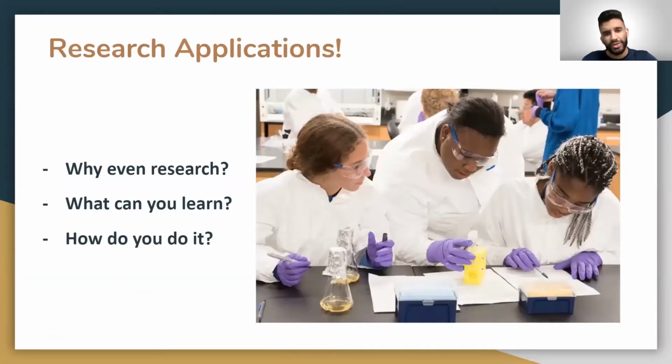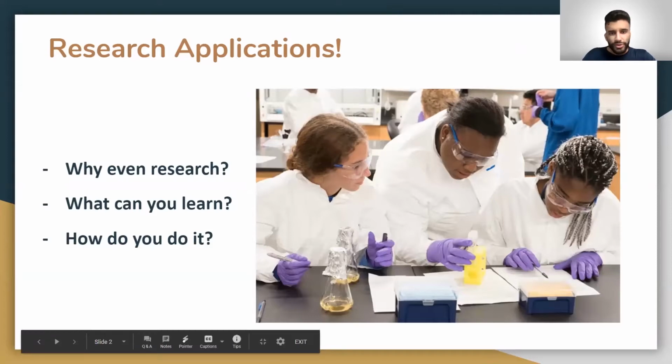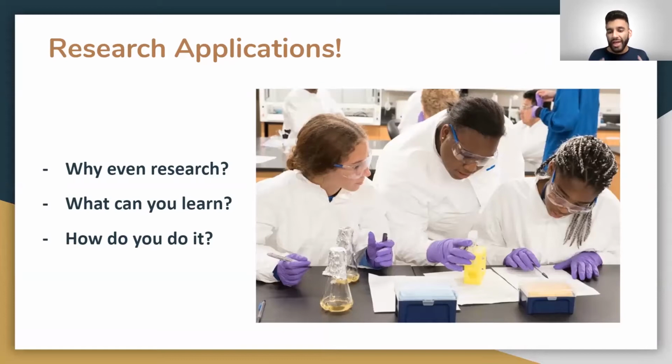So our lesson today, like I alluded to in the last slide, is on research applications. This surrounds a couple of questions I'm sure a lot of you have, especially if you haven't researched before or know about it. Firstly, what is the purpose of even researching? Why should we even research? Although that's a very good question, the results and the effects are very, very clear.